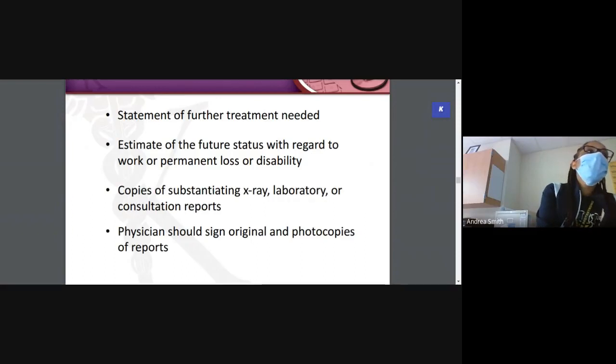When a patient goes in for a re-exam with a workers' comp case, they have to go in once a month. And they're going to ask you, does this patient need more treatment? The estimate of future status with regards to work or permanent loss or disability. So how long is it going to take them to heal? Are they going to need another month, 2 weeks, what?